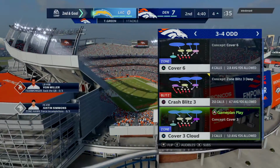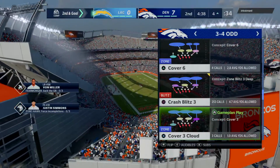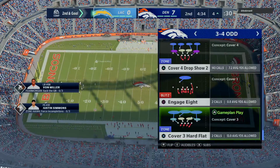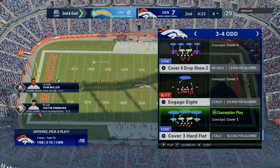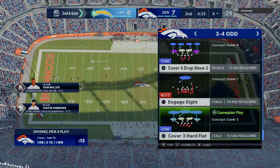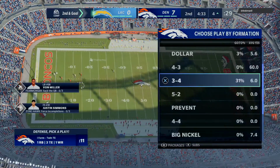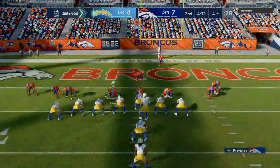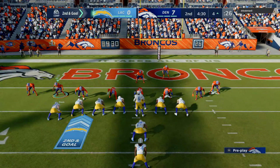He was brought down. Be interesting to see now what they do offensively down near the goal line after not much there that time. As the offensive play caller, that may change your sequence now. Instead of coming right back with a running play, you may have to go to the air. 2nd and goal from inside the 5.